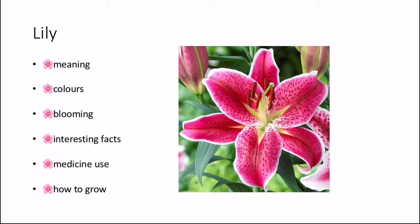So how do you grow lilies? Well, you need to make sure that you water them regularly, and it's recommended to water them once a week during spring and summer, and when there are dry periods, water twice a week. The soil type that you should use is well-drained soil.